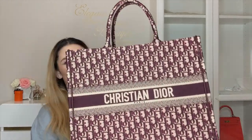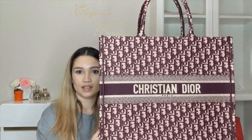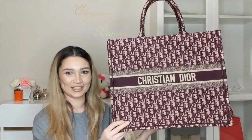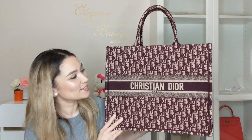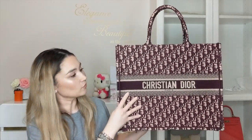Now, we are on to the final Dior piece that I have to show you that I bought at the end of last month, and it is the Christian Dior book tote, and it is ginormous, I have to even see if I can fit it in the frame. That's why I had my camera slightly more to the side so I could fit it in here. So yes, this is the Dior book tote in the oblique Bordeaux canvas.